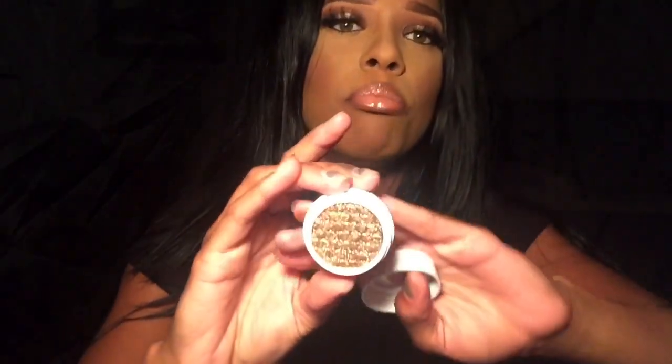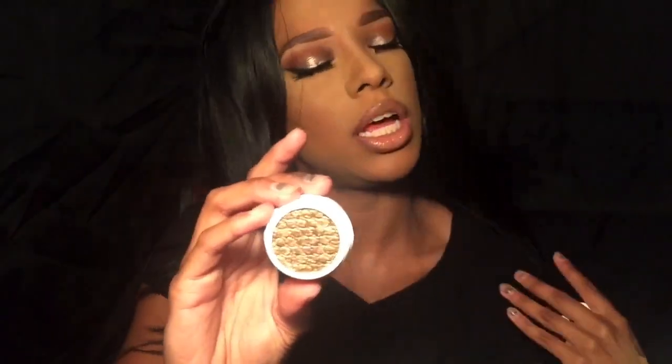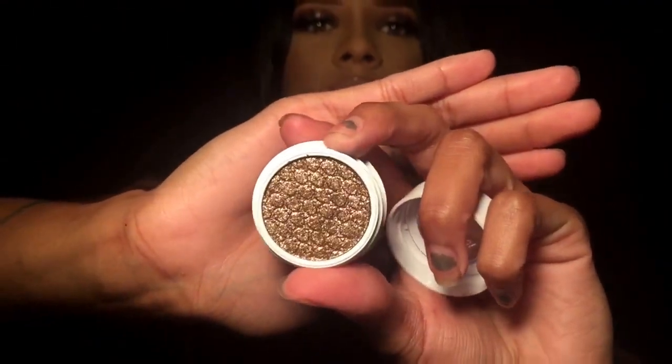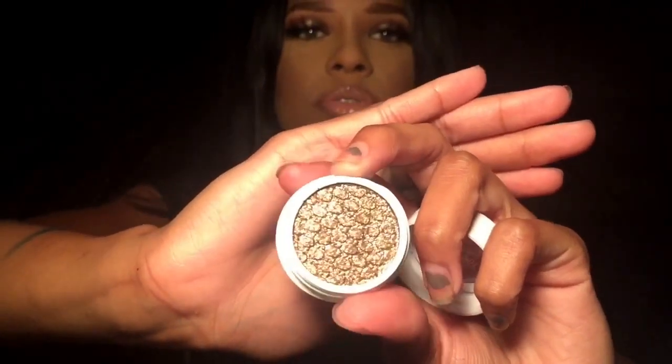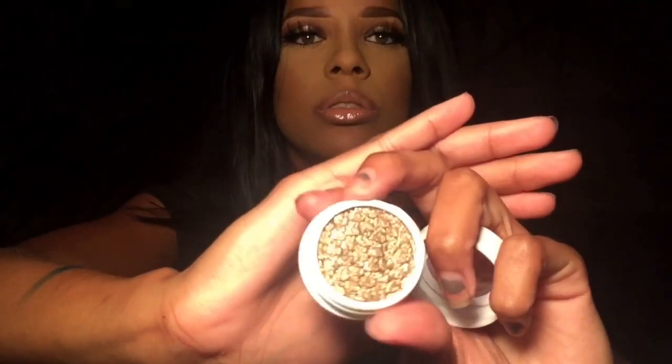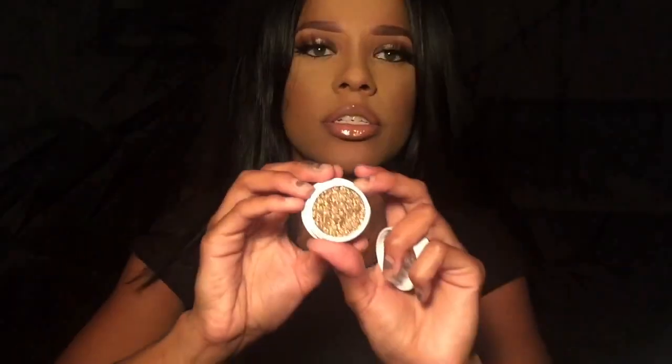All right, the next eyeshadow that I picked up from them is called Nillionaire. When I saw this color on the website, it was just screaming, put me on your eyelids, because I love to use bronze, glittery colors on my eyelids. Let me see if I can get that to look a little bit better. There we go. That is the color Nillionaire. It's a really beautiful, bronzy, sparkly, goldish type color, and I love eyeshadows like this.